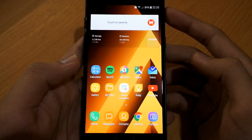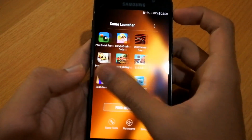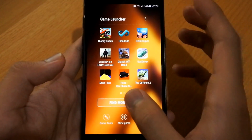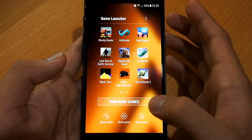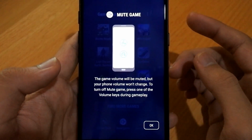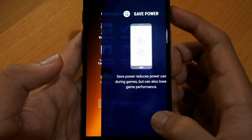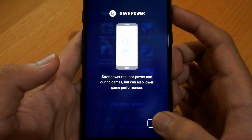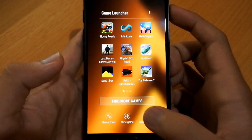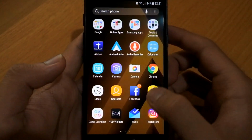Next up is the game launcher. It looks pretty much the same, the only difference is just the font. Everything else, like the game tools and everything, look the same, but now it has some kind of a splash screen right here. Pretty nice. Save power as well. Look at that. Reduce power, but reduce game performance. So nice, informative addition there.